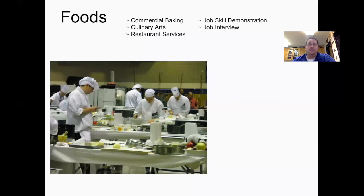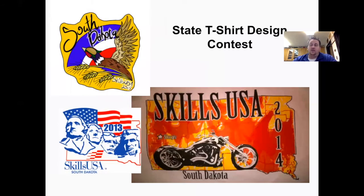The other would be open to something else that's not related to your content area. So maybe I use making a peanut butter and jelly sandwich, but in this case that would be related to your content area. So maybe you're in foods, but you're really good at something else. One contest area that would be open to all SkillsUSA members is the T-shirt and design contest.